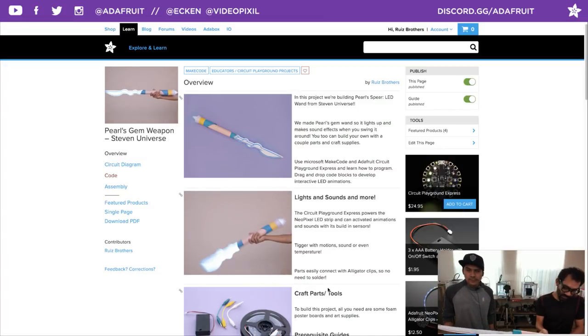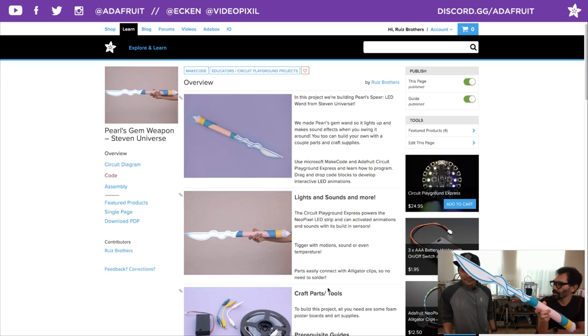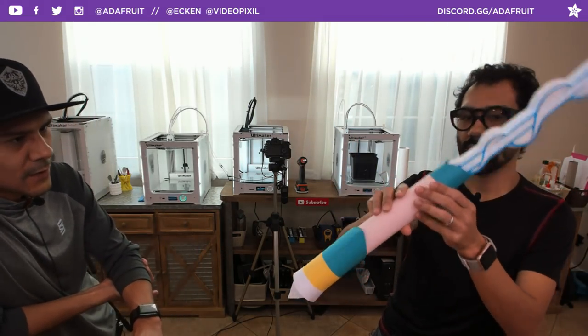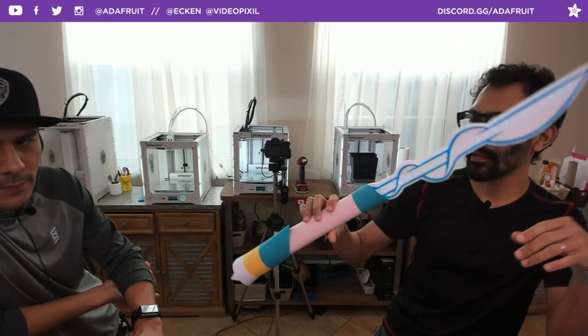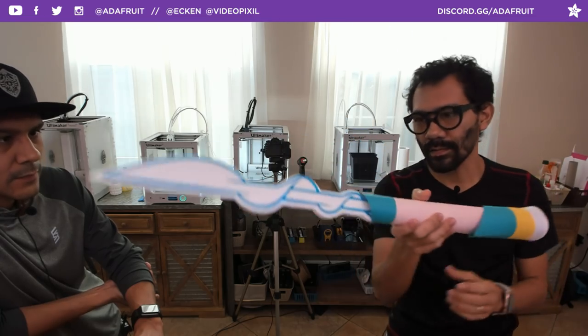This has no 3D printing in it. This is all cardboard and paper construction. The goal is for kids and educators to be able to build this with easy to obtain materials, not trash. So it's pretty much just hot glue and paper towel rolls. And of course, cardstock. This is a crafting hour here. Circuit Playground Express is down here at the pommel, and then a 30 pixel strip with the alligator clip, so you don't have to do any sort of soldering.